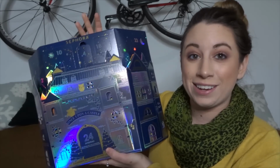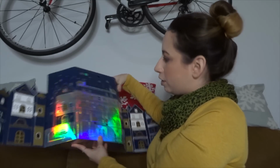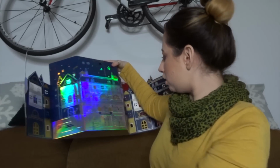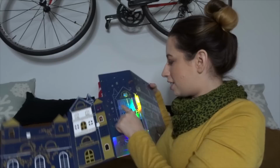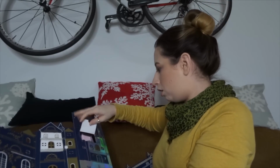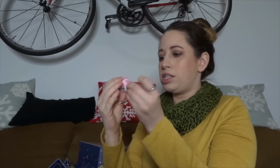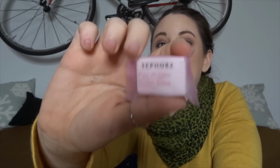Next. Okay, here is the Sephora Collection calendar. Oh, where is day 6? What the heck is day 6? Okay. So day 6 is on this side over here. So it looks like we got another bath fizzer, and this one is in the scent Cotton Flower. Ooh, that smells like baby powder. It smells so good. I'll definitely use that one.